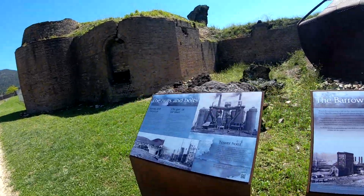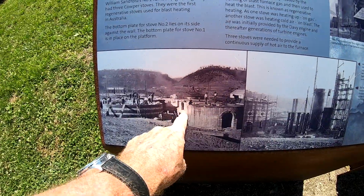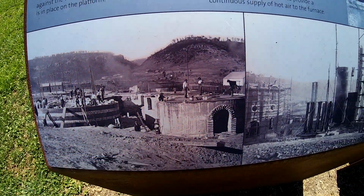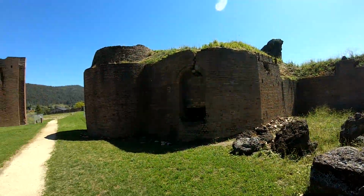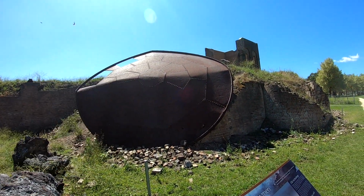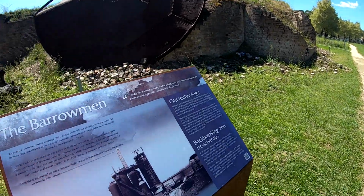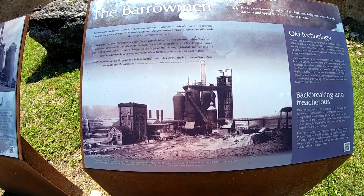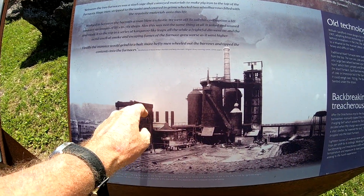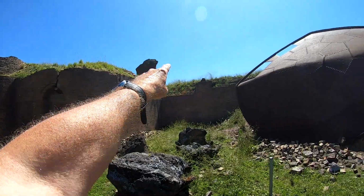So these are the stoves and the chimneys. That's what we're looking at here. That's when they're building them, and that's what they look like today, including the roof of one. How exciting. Again, this is the whole thing, as you can see. That's where we were. We're now over here, and we're looking at these chimneys over here.